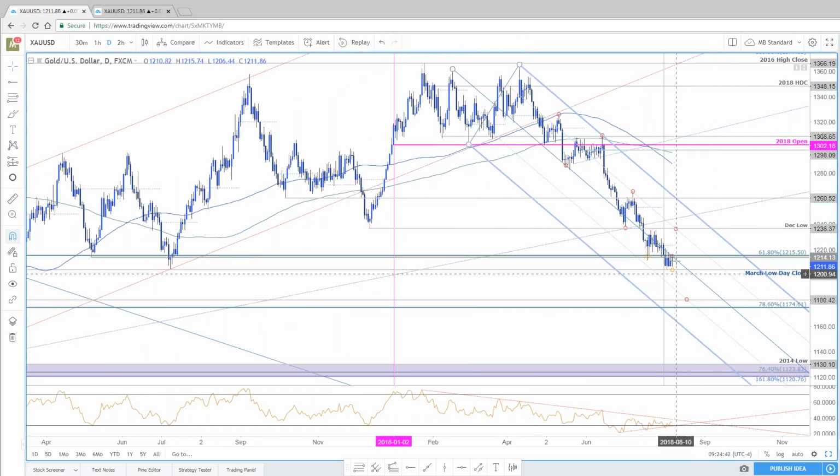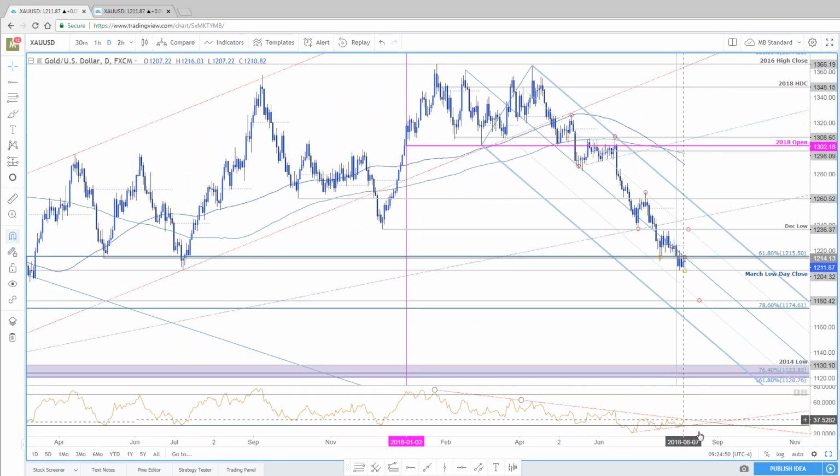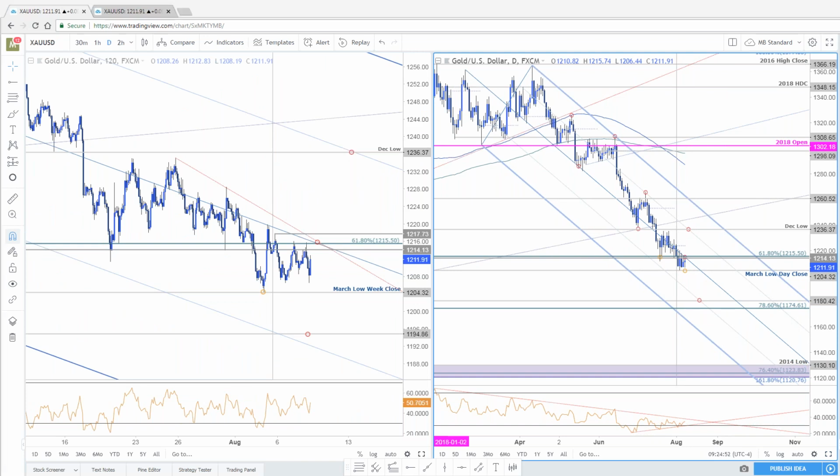Inside this range, if you feel compelled to trade into resistance at range highs or support at range lows, that's fine. Not my cup of tea. This thing is coiled up. I think we get it soon.